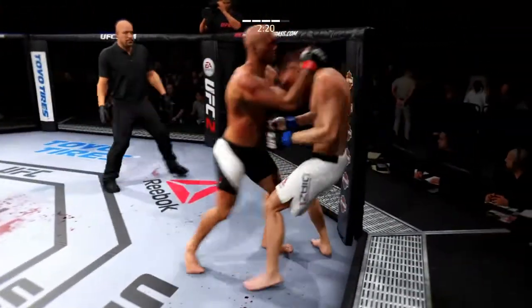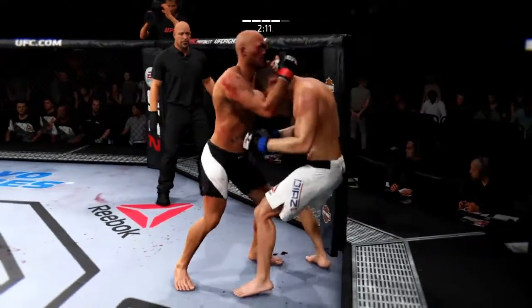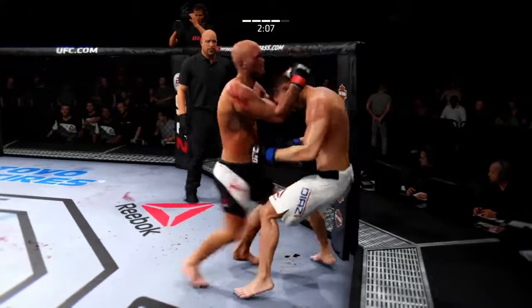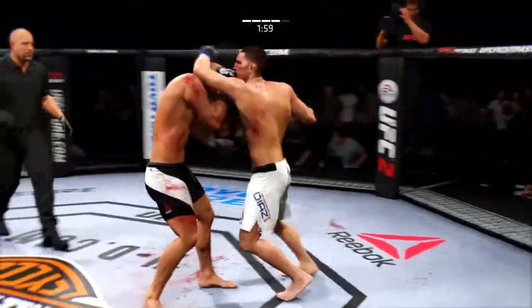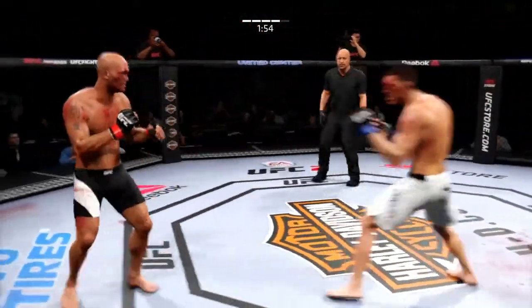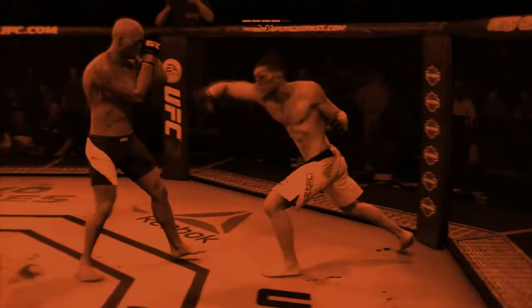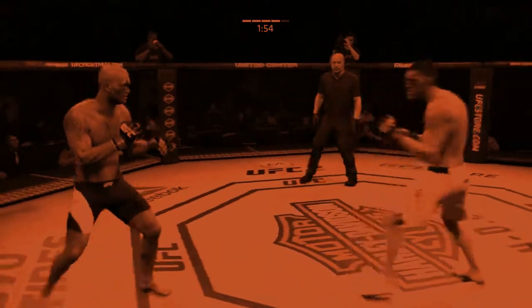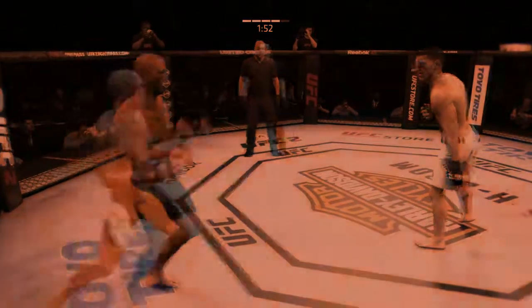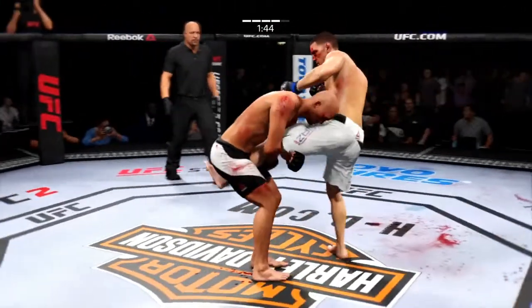Nice jab by Nick. They battle on the fence. He's really landing some very solid elbows. Strong knee from the clinch by Lawler. And they separate. Good punch by Lawler. Oh! Robbie Lawler, he's badly hurt. Nice jab.